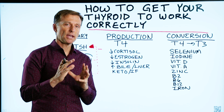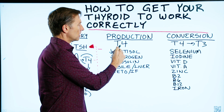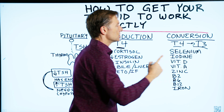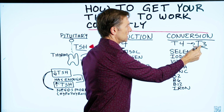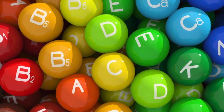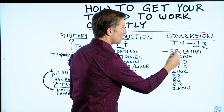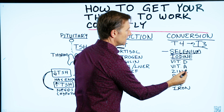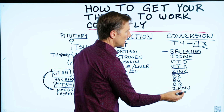Now, there's really two main problems with a hypothyroid condition. Either you're not making enough thyroid hormone, usually T4, or you're not converting T4 to T3. So let's first talk about the conversion. In order to convert T4 to T3, you need cofactors. You need helper vitamins and minerals. All these nutrients help contribute to this conversion. Selenium is on the top of the list. This is the most important, okay? Then you have iodine. Then you have vitamin D, vitamin A, zinc, B2, B6, B12, and iron.